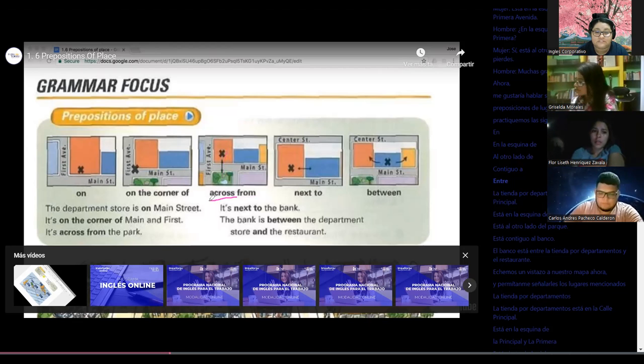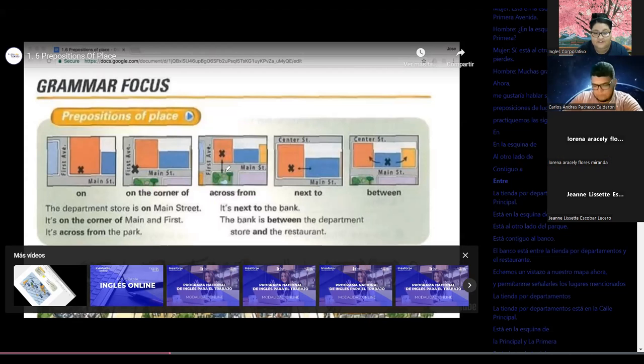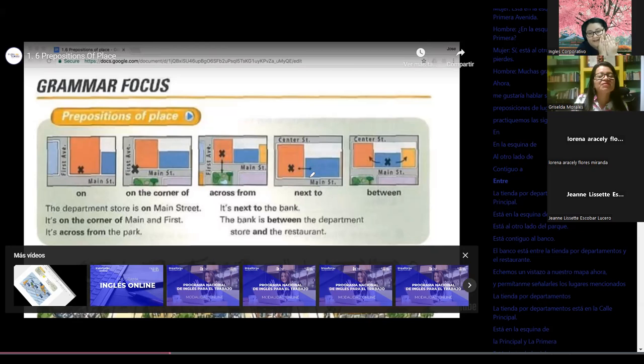Across. Enfrente. ¿Cuál es la acción? Cruzando, right? Cruzando de, across from. Y usualmente tiene que estar enfrente, pero tiene que usted hacer la acción de cruzar. Tiene que haber una calle, right? Entonces, este es across. Luego, si digo next to. Siguiente. Next to. A la par, contigo, a la par.